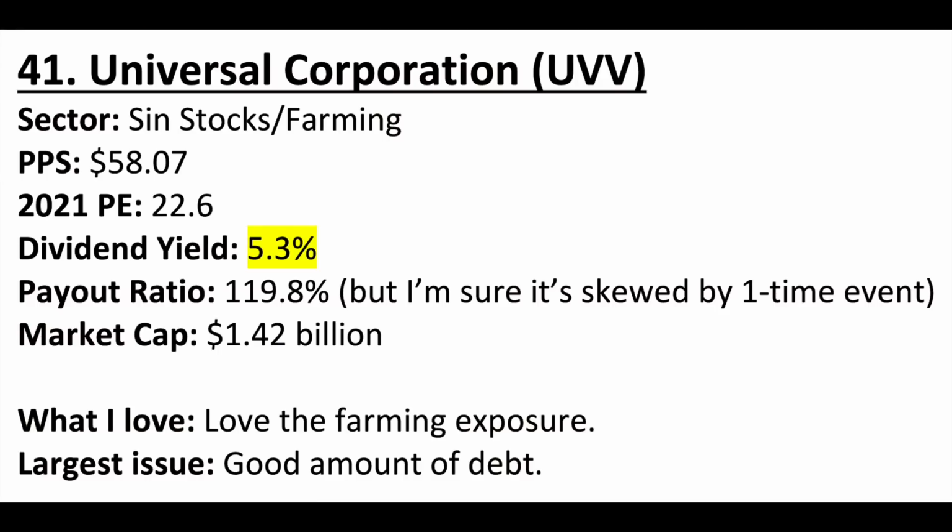Next one, Universal. Another sin stock company, but it's a farming company as well. They farm the leaf that's used in Altria's products, for example. PE is 22. It looks a little high. I got to look into that more, but I don't think it's a real 22. There's probably something that happened in one of their recent earnings reports. I love the 5.3% dividend yield.